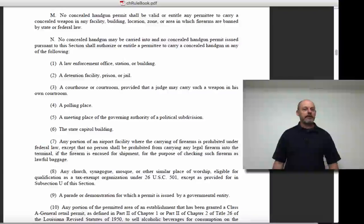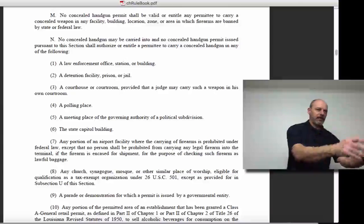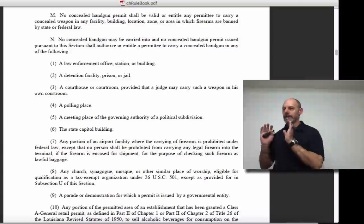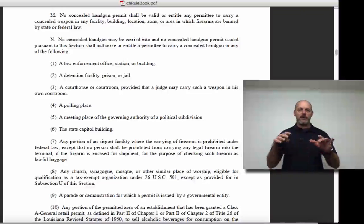A polling place, and a lot of people don't know this, so when it's voting time and you're going down to use the polls, you cannot bring your gun into the polling place, and it doesn't matter what place it is. So some have a designated building, some use a fire station, some use a school, some use another facility. Whatever the case, doesn't matter. As long as it is designated as a polling place where you vote and cast your vote, you cannot carry your concealed carry weapon in there. Your permit does not authorize that.